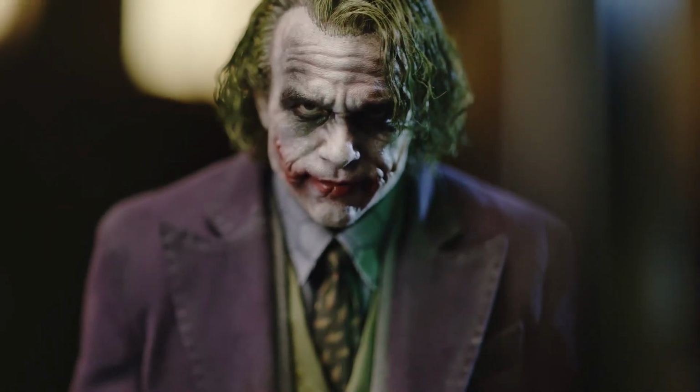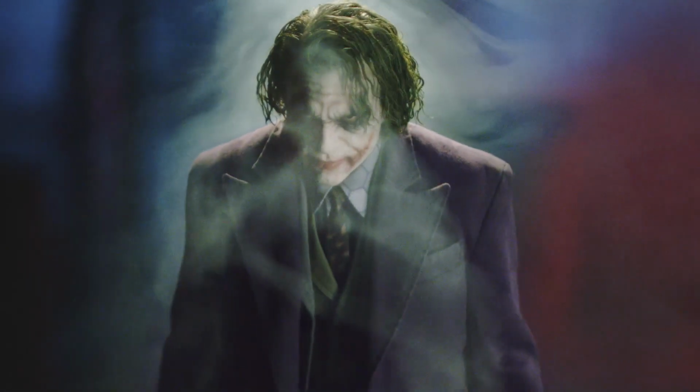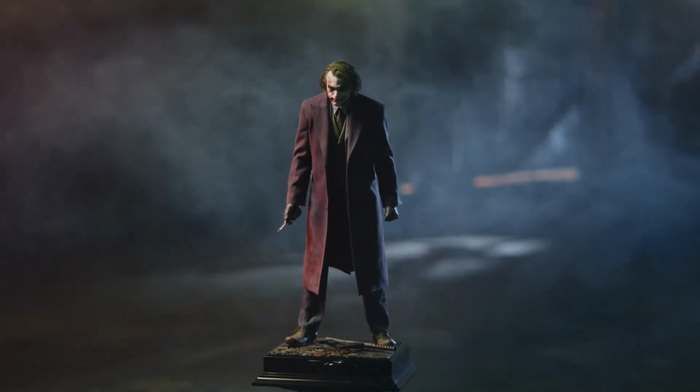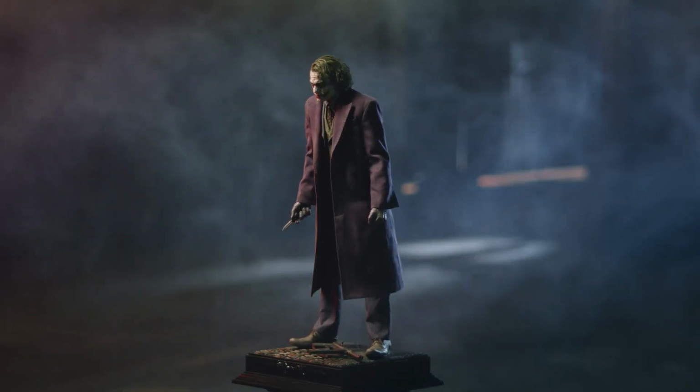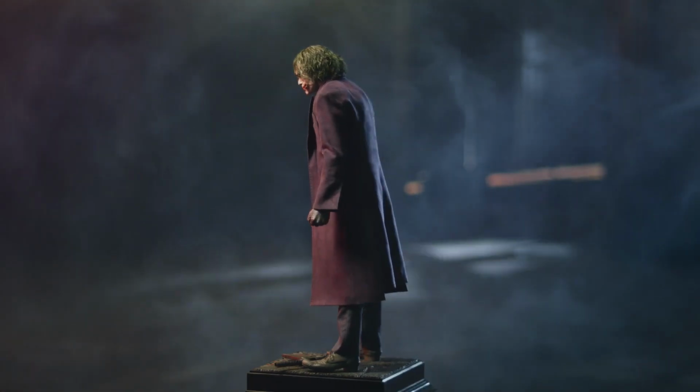I don't know if this is going to end up in my collection. I have a number of these in mind. This is a possibility. I just don't know if this is a dynamic enough pose for me, but I do like it. I do like the hunched over nature, and I do think that JND did a really nice job with this one. But I want to know your thoughts.